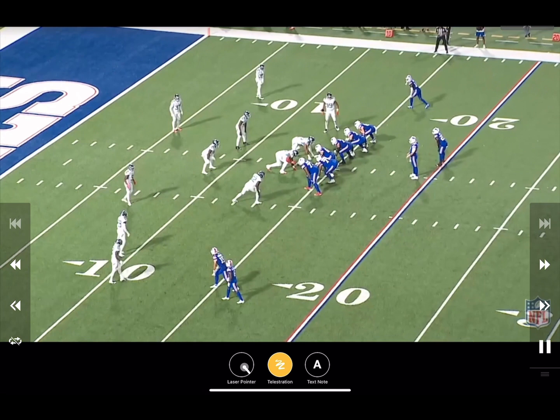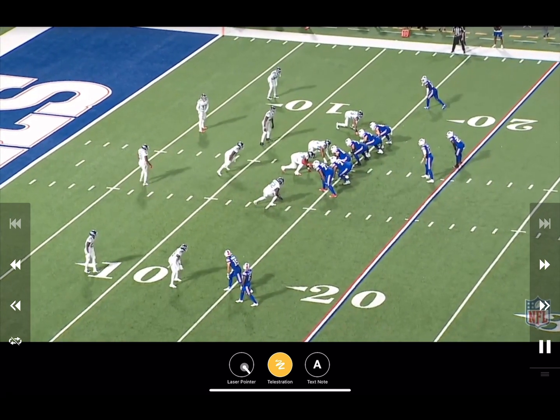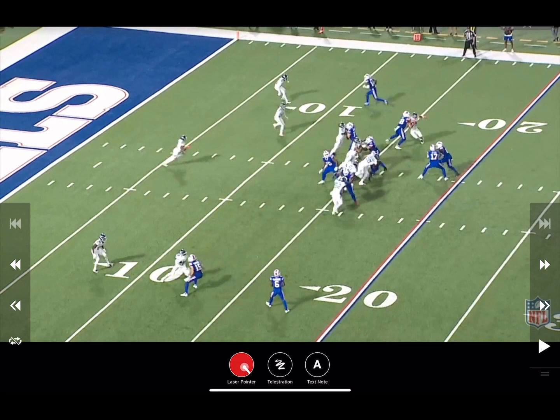So 2nd and 10 situation in the red zone. Another 2x2 set, another RPO. This is a true RPO. They're reading the third level defender, Amani Hooker. What is this safety doing? Is he staying deep or is he coming downhill? Bills show the run. Hooker comes downhill.